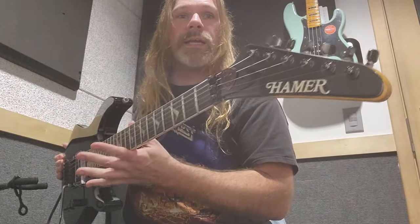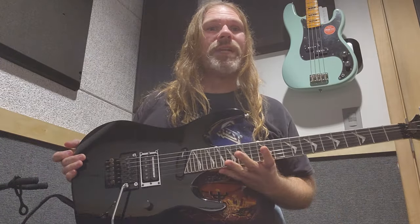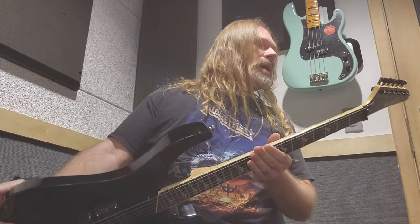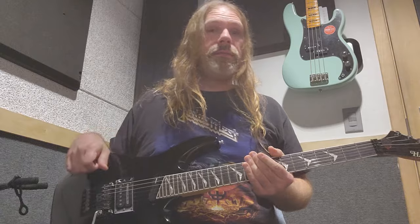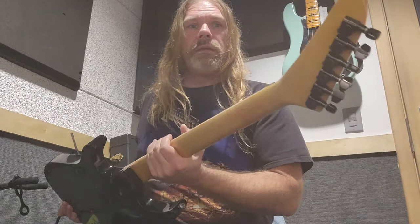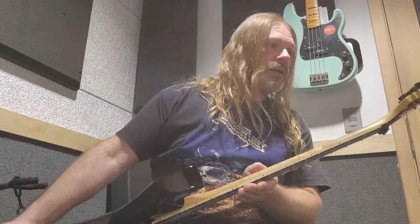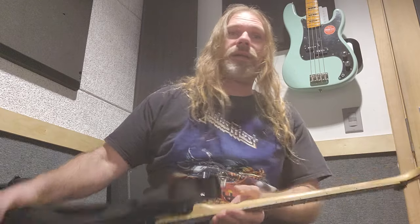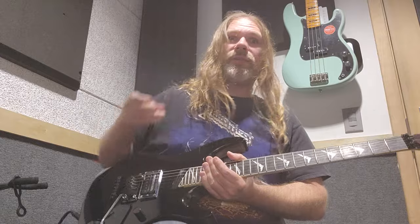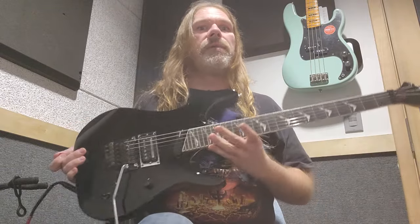This is between an 88 and a 91 Hamer Californian. I do not know the exact date it was made because there's no serial number on the back. Somebody sanded it off or something, and there wasn't one inside the neck pocket either, the first time when I first got it. But this is an amazing guitar.